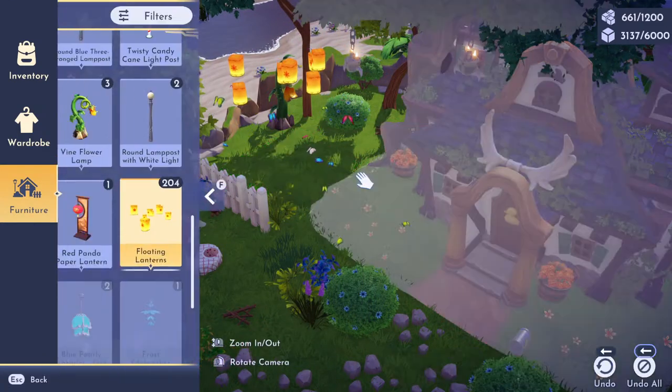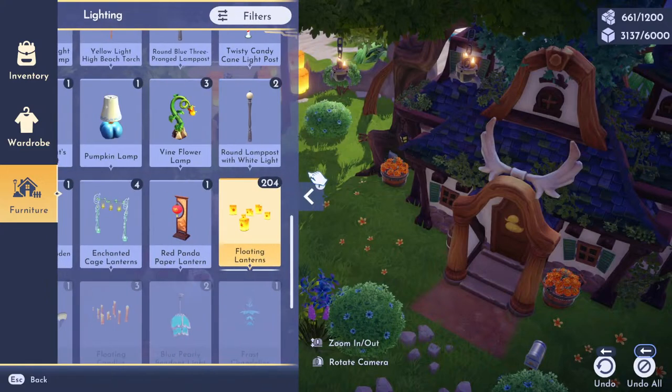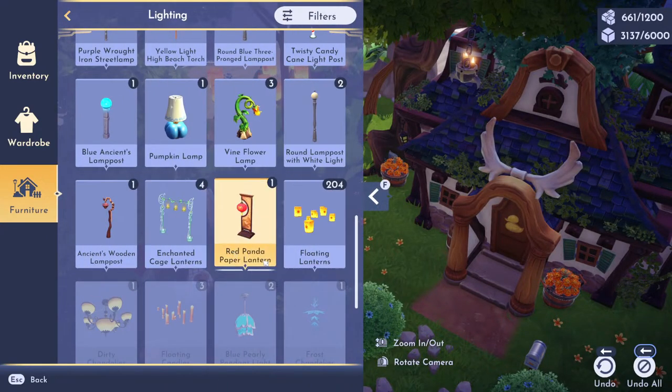Ooh, would these fit right here? I don't know what I'm doing back there in the corner, but we're going to make some kind of cute little scene back there.